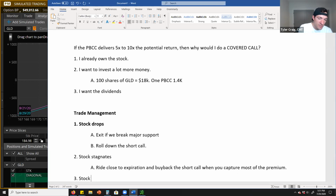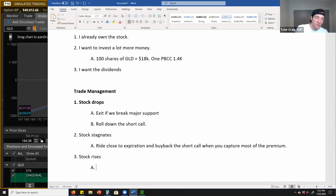Best case scenario, stock rises, all right? If the stock rises, you're making money due to time decay and due to delta, or the price increase. I would typically ride close to expiration. And you don't want to be assigned in this situation. I want to close out my short call before expiration if it's in the money. So ride close to expiration and maybe consider exiting the short call when there is little to no time value.